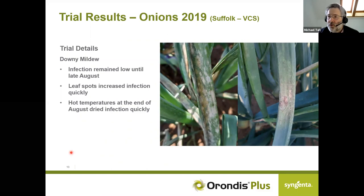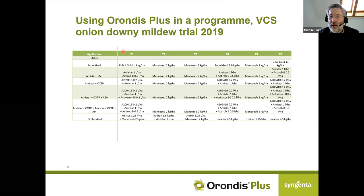Now, 2020 was a very difficult year for onion downy mildew trials. So I'm referring back to work done by my predecessor, Simon Jackson, in 2019 to show you some results, because at least in 2019, they got quite a decent amount of disease pressure. The idea of this trial was to look at using, this is the code number here for Arondis Plus, along with Amistar. Here is one example of an adjuvant in the form of Activator 90. This is ActiRob B, also known as phase two. And we're just looking here at the maximum number of applications and interspersing with mancozeb shorter treatments. And there was a standard that was put into the trial just to give some comparison.